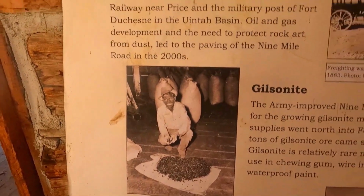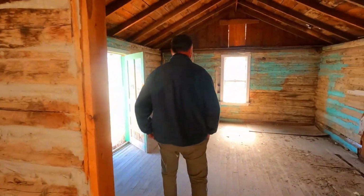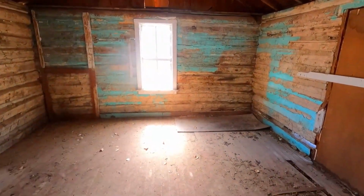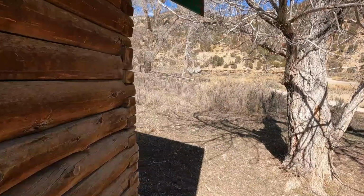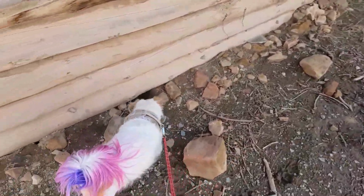That's crazy. Okay, so I don't know what this building was, but oh wow, that is pretty. Yeah, look how old that is. That's pretty cool though. Lead the way, Snickers, lead the way. That's the wrong way.